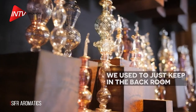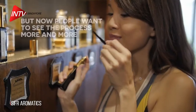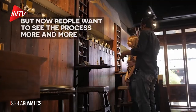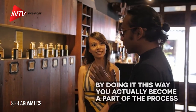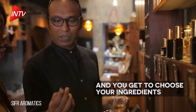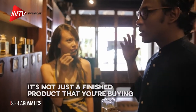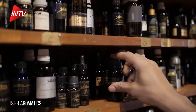A lot of what you see over here, we used to just keep in the back room. It's a messy process, but now people want to see the process more and more. Like an open kitchen, people want to see what happens. By doing it this way, you actually become a part of the process, and you get to choose your ingredients. It's not just a finished product that you're buying, you've inserted yourself into the process as well.